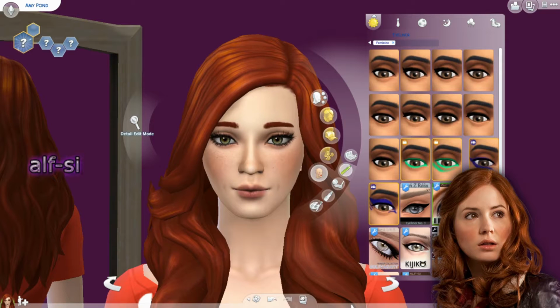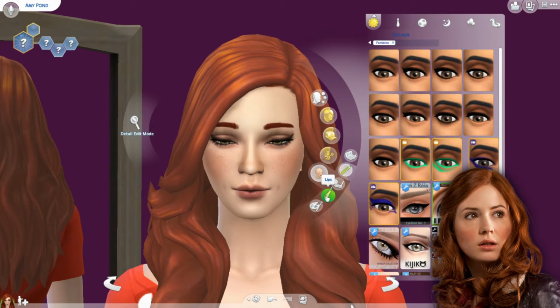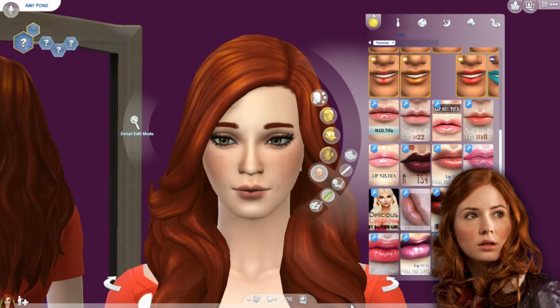Okay. Next is lips. The lips I use are by this person who goes by 3 names. It is Green Mustard and Miobi on the Sims Resources, and then on Tumblr, I believe it's Epiphany Asunder, something like that. And it's this shade right here, or this lipstick right here. It's a very neutral color. Yeah, it's this one right here.